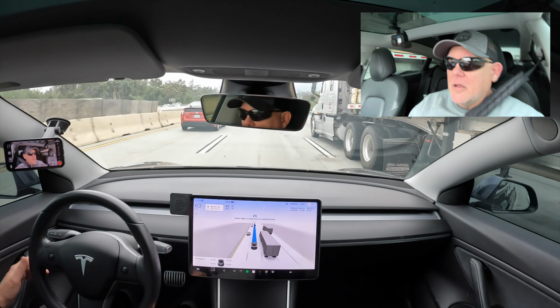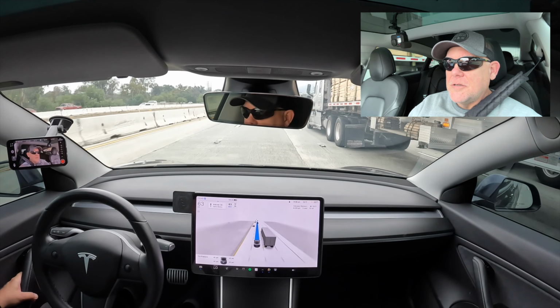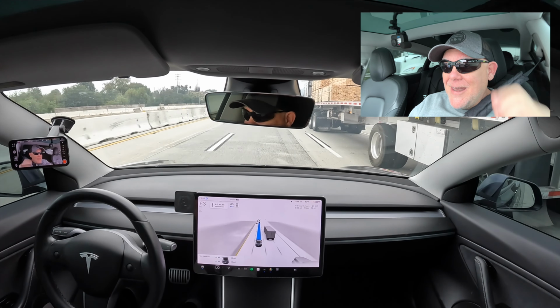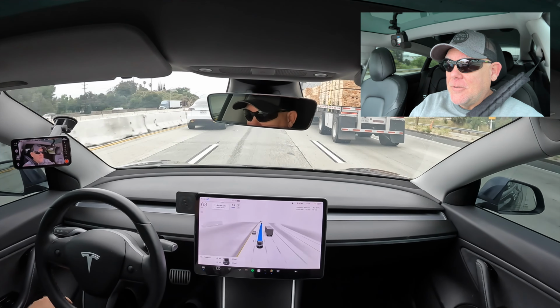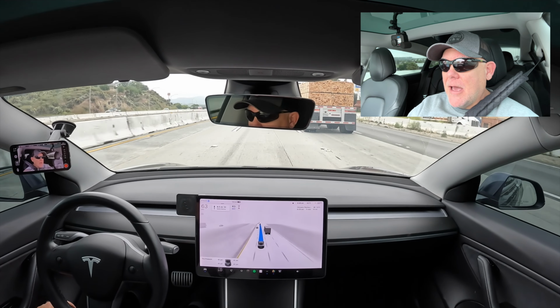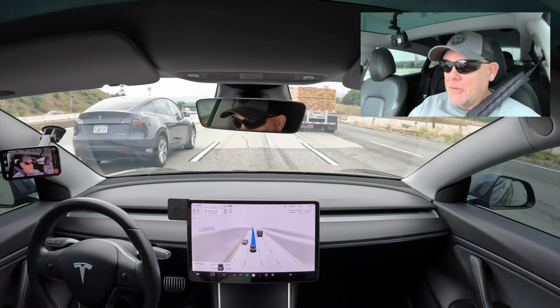So we are next to a truck. It just asked for me to do a tug on the wheel. We're hearing that the next full self-drive is going to feature less nags. I don't know how I feel about that. I'm not exactly on board with everybody not paying attention because they know they're not going to get nagged. That's not what this is about.